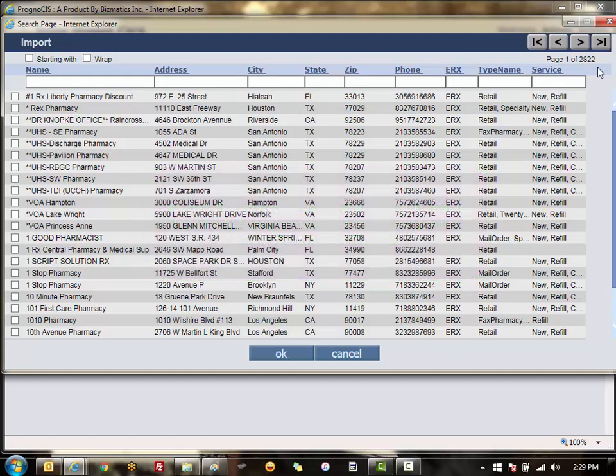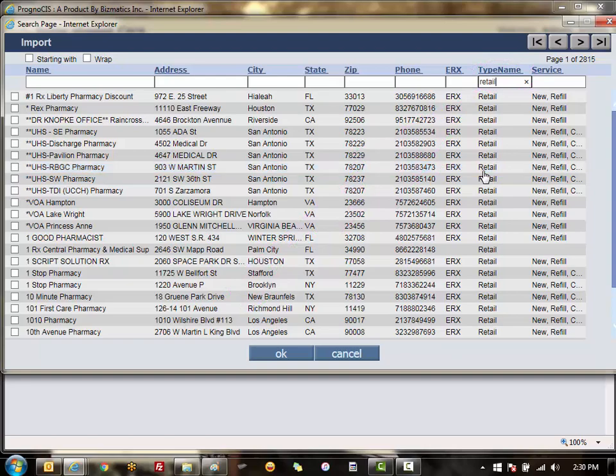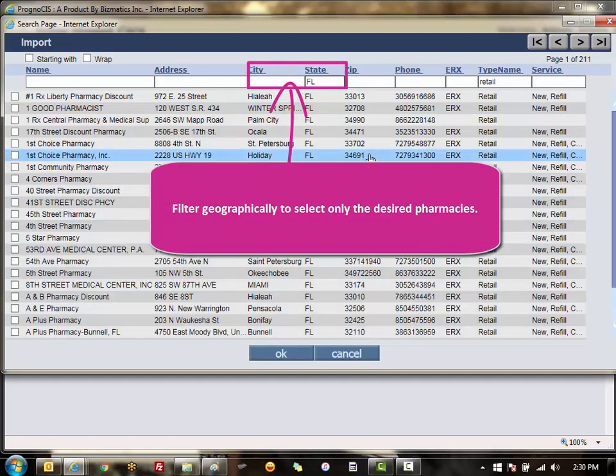Now, to help speed up your search, I do recommend that in your type column, you filter by retail initially. That will help eliminate any of the mail orders or fax-only pharmacies that you don't want to send your patients to. And then once you have indexed this to your retail pharmacies, you can then further filter it down by state. I'll just go ahead and put in Florida, and then by city.